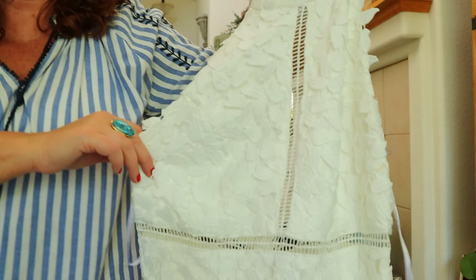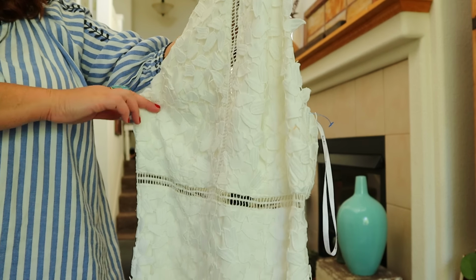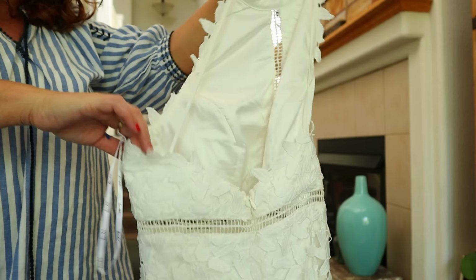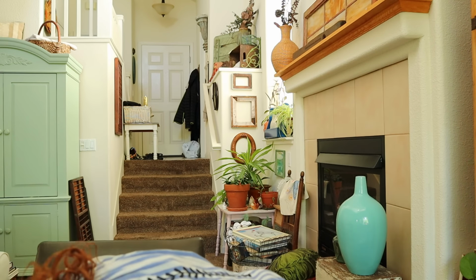Look at how pretty this is for an event. Halter neckline around the neck, all lace. And I love when it does this, like it's lined down to about above the knee, and then the bottom part is unlined and it's got a nice open back. So hopefully that does pretty good. It's a nice little number. It's just a new tag thing.